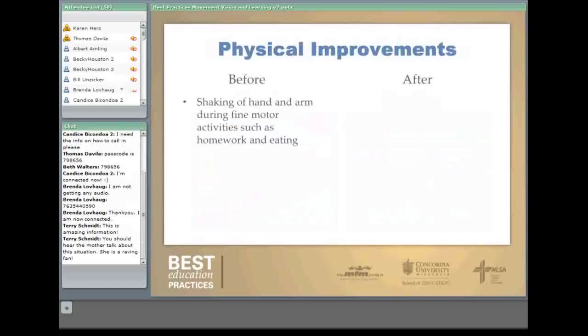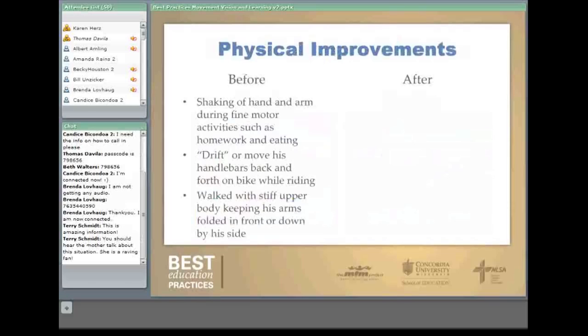After, little or no shaking, by the way, the parents never did go get that MRI, there was no drifting or movement of the handlebars while bike riding, and the student now walks with his arms moving freely by his side back and forth.